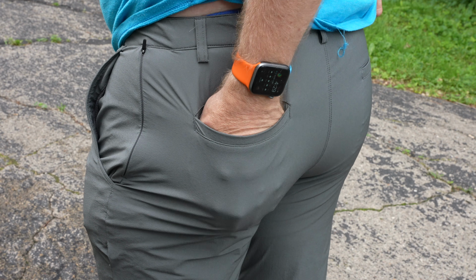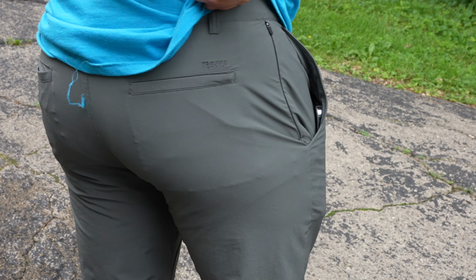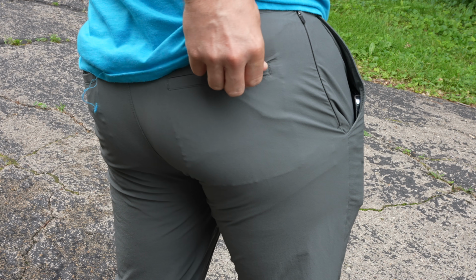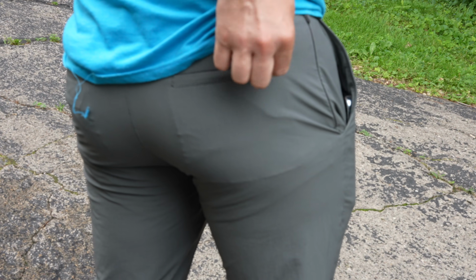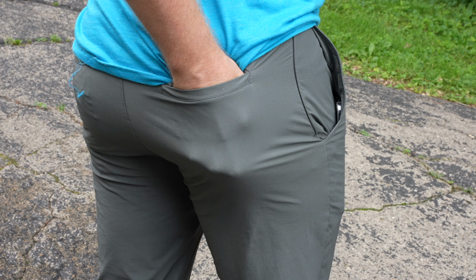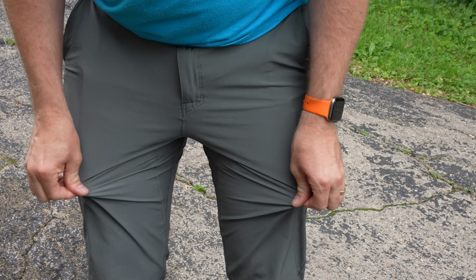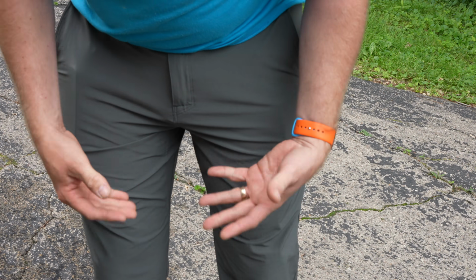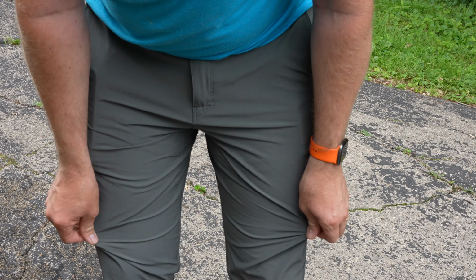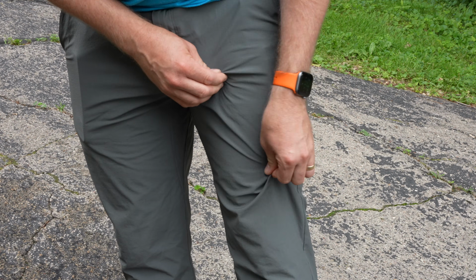And then, like I said, the pocket on my left cheek is a standard pocket. The pocket on my right cheek here is a zippered pocket. So it does have a zipper, and I can get my whole hand in that one too. And like I said before, the fabric is quick drying, really good feeling. I love the feel of these pants, and the stretch fabric is always good.